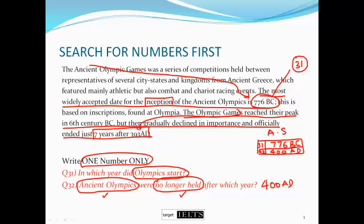Have I done the right thing here though? Let's just pause here for a second. If somebody did that in the exam, he or she would get absolutely no points for these two questions. Why? Because observe the instructions. One number only. We were only supposed to write down a number, whereas we chose to write down letters like AD and BC as well. So the correct answer should be just 776 and only 400.